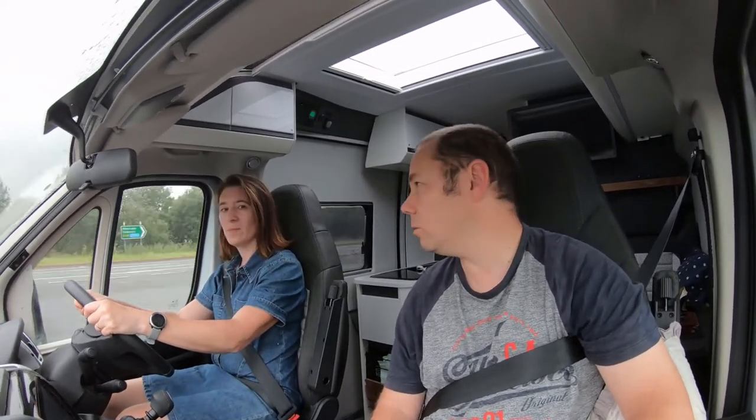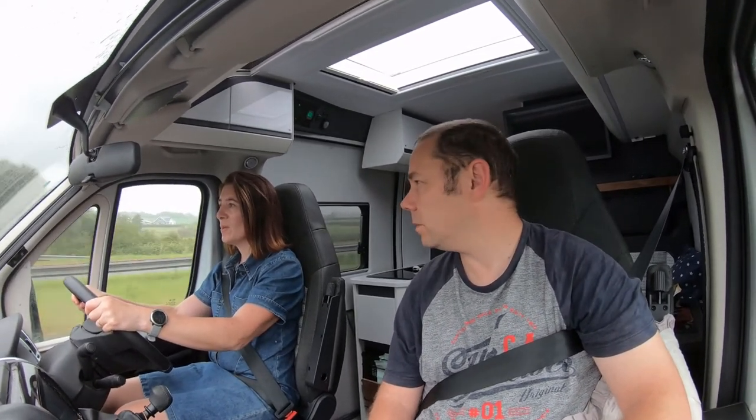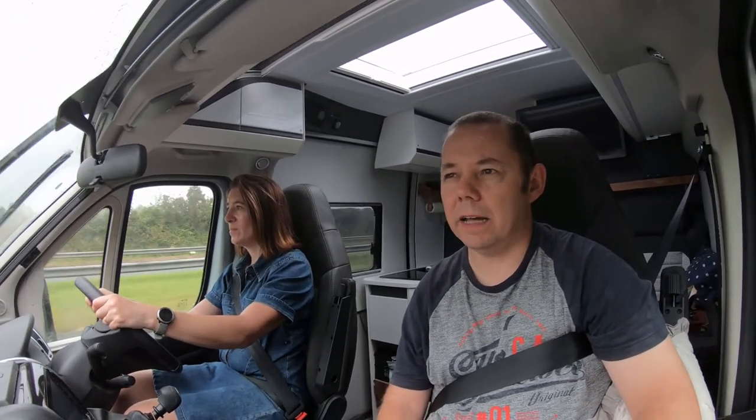We're getting a different ferry. Yes, it's a different ferry than we've done before, so we'll let you know what that's like. This is down at Pembroke Dock, isn't it? Yeah, Pembroke Dock. We should be there in about an hour, so we'll show you around that.